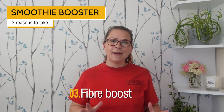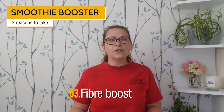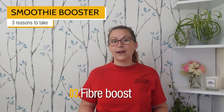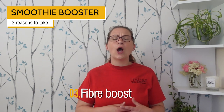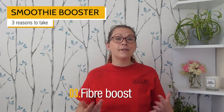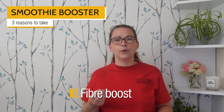And the third reason is for a fibre boost. Fibre, in my opinion, is one of the most underrated nutrients. Not only does it support normal digestion, but it also regulates blood sugar levels and prevents cholesterol increases too. Low fibre intakes have been linked with a host of short and long-term health complaints. While there are plenty of food sources of fibre, many of us struggle to get enough from food alone.